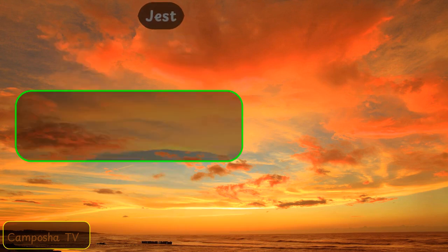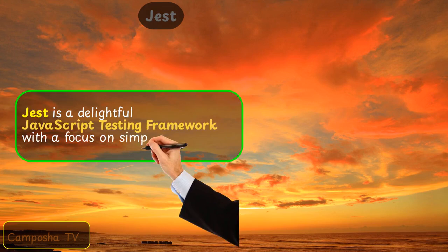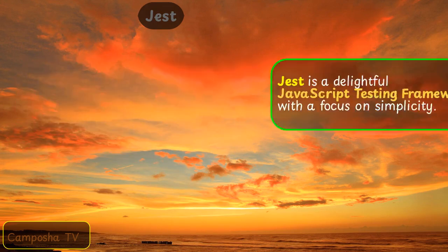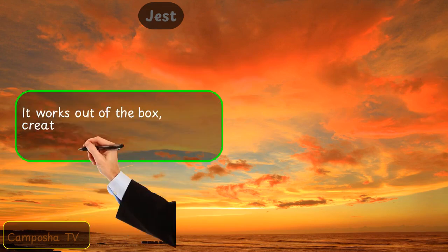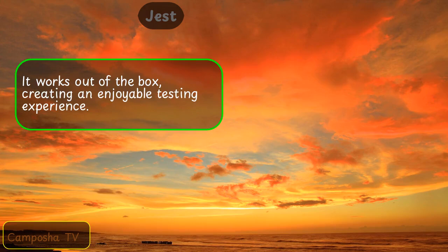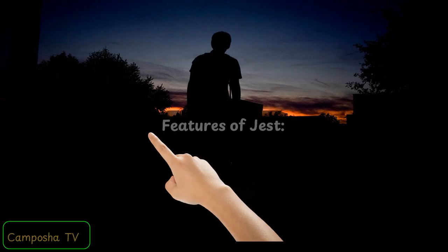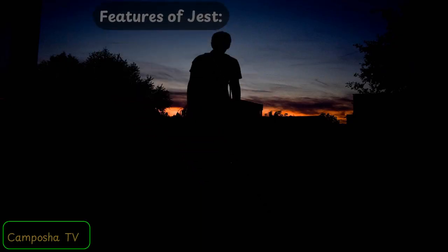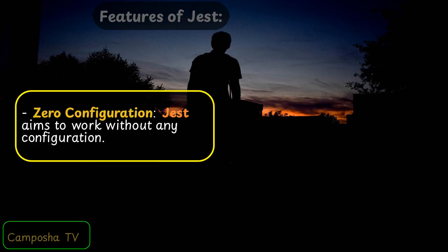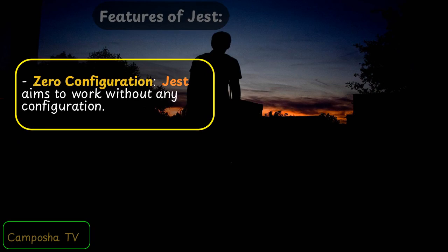Jest. Jest is a delightful JavaScript testing framework with a focus on simplicity. It works out of the box, creating an enjoyable testing experience. Features of Jest. Zero configuration. Jest aims to work without any configuration.